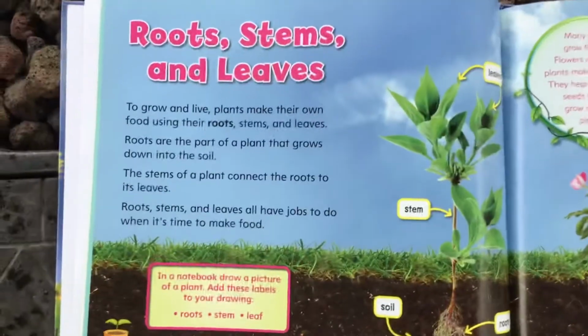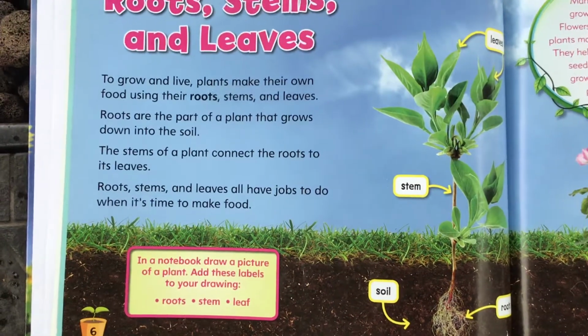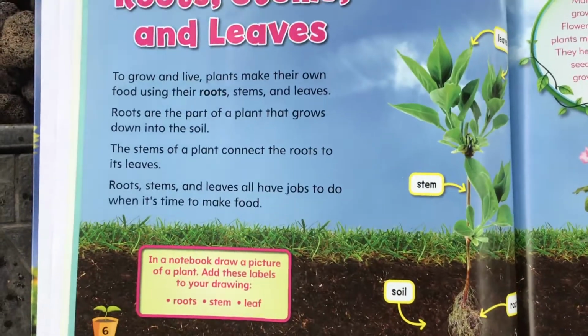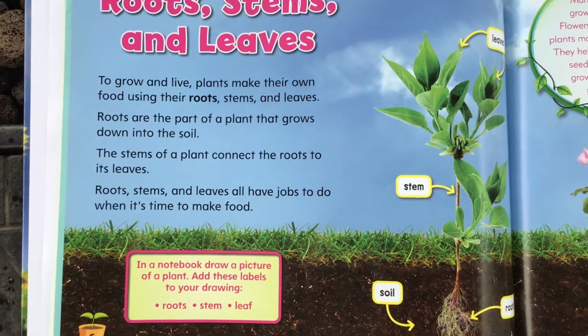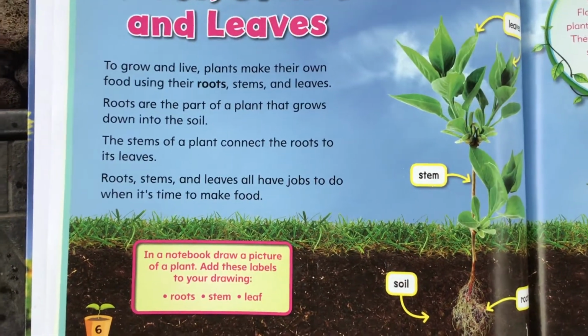Roots, stems, and leaves. To grow and live, plants make their own food using their roots, stems, and leaves. Roots are the part of a plant that grows down in the soil. The stems of a plant connect the roots to its leaves. Roots, stems, and leaves all have jobs to do when it's time to make food.